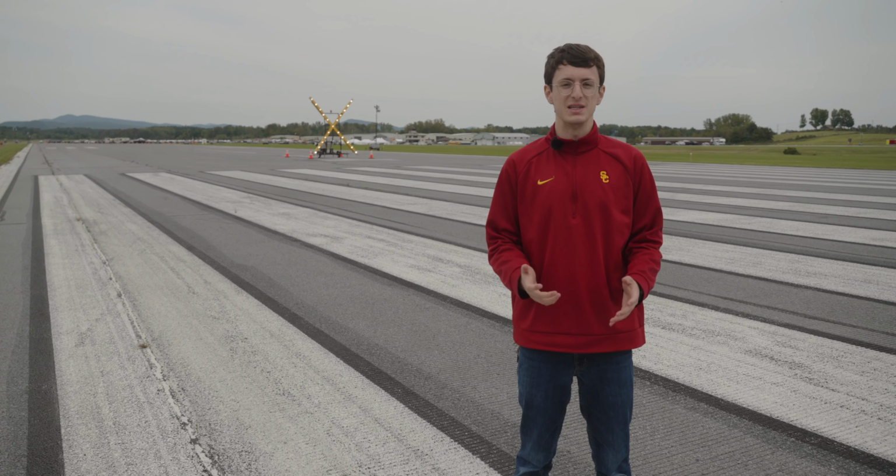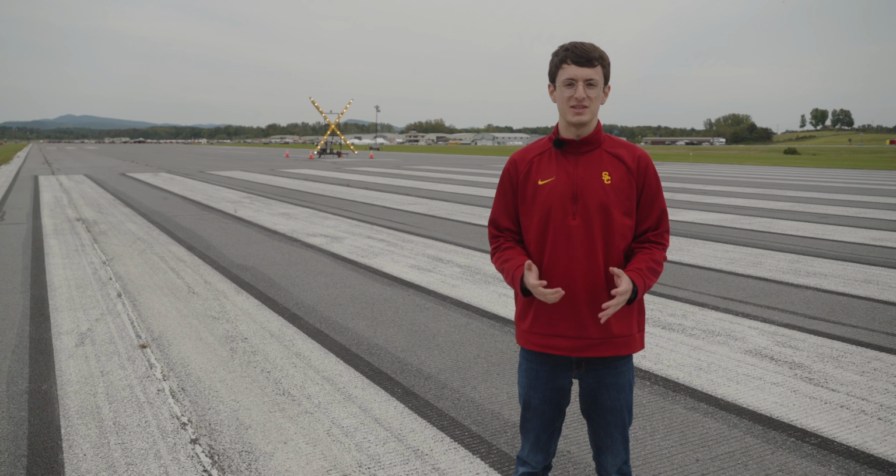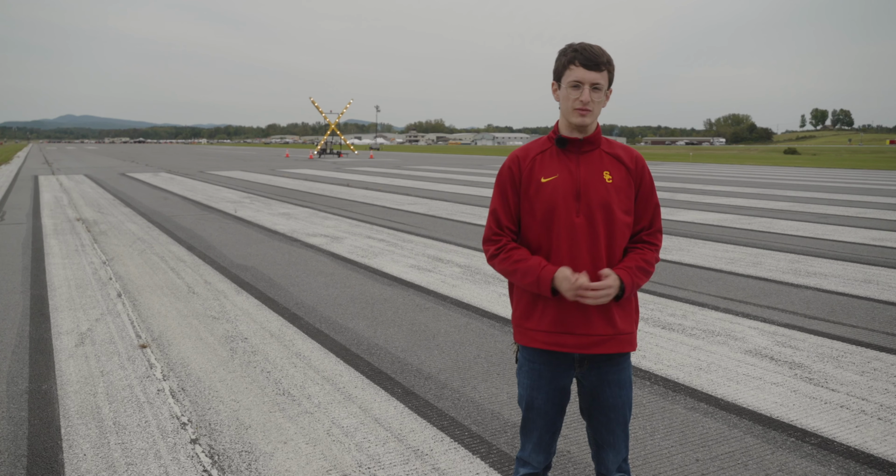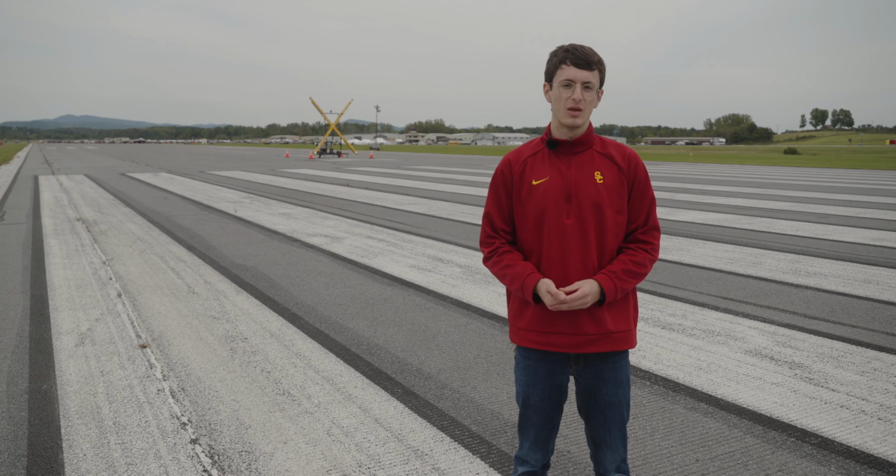But the best idea they settled on from NASA's Langley Research Center was actually to put tiny little grooves across the runway. These grooves help drain water off the runway, as well as increase tire friction by 200 to 300%, according to a 1993 article by NASA.